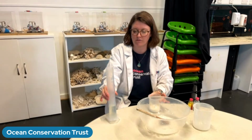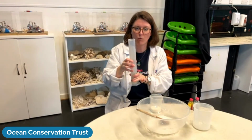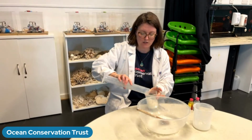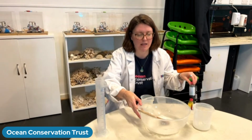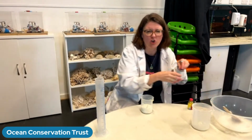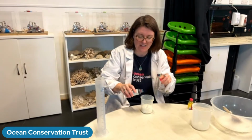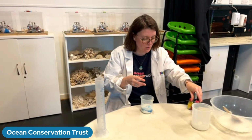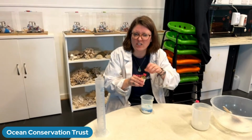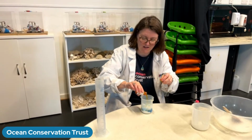It's easy to get hold of. And I've got some warm water. I'm going to mix those two together, and to make it really slimy, to make it really gross, I'm going to add a couple of drops of food colouring. Got some blue to add there, and I'm going to add some orange as well. See what kind of colour we get.